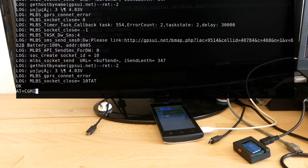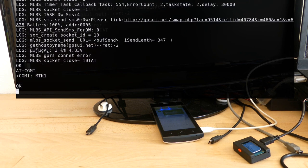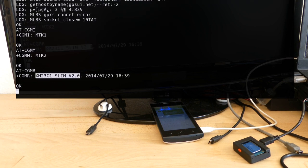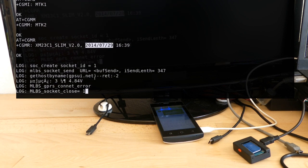CGMI asks for the manufacturer identification. MTK stands for MediaTek. Then we also have CGMM for the model. This says MTK again, not very much information. CGMR asks for the revision. That's the revision, meaning the software running on it, and the software is from 2014.